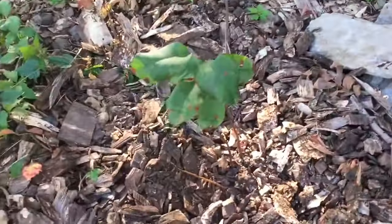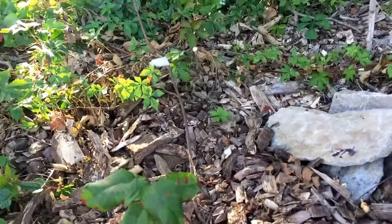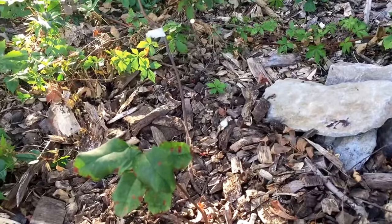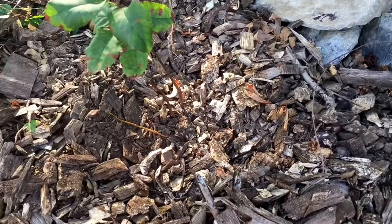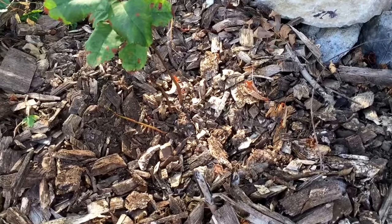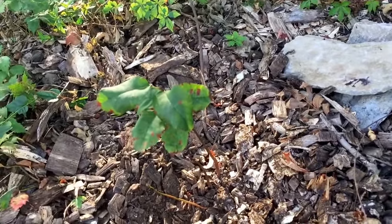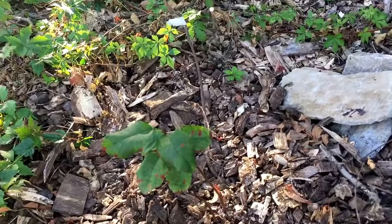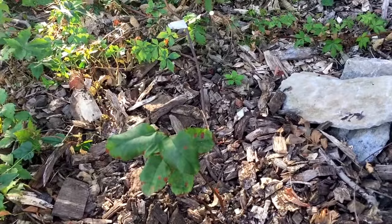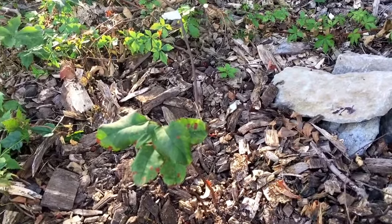This variety is almost like a ground cover. It can get bigger than this, so I wouldn't really call it a ground cover, but it is a low growing shrub that will spread by stolons. It's actually called Amelanchier stolonifera. I bought it when it was probably a year or two old, and now it's an extra 2 years old on top of that.